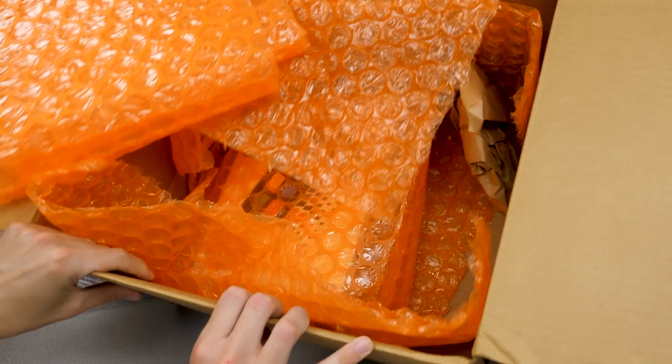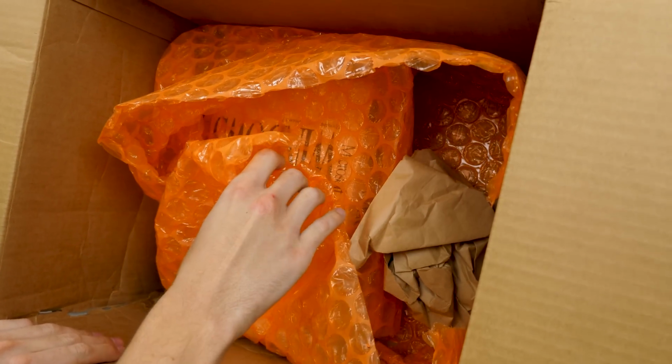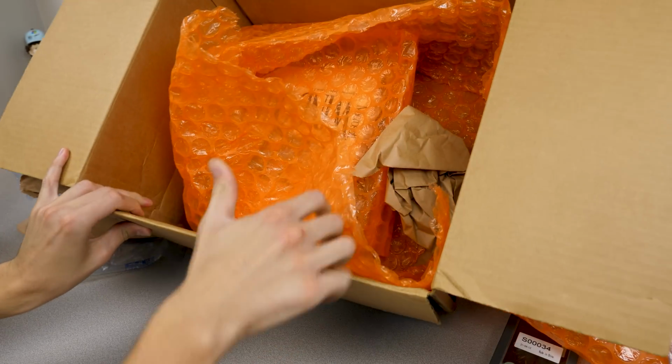And in here, oh, there it is. There is Windows 3.1. And I think, was there something else in here? Oh, there's that port cover. Yeah, they both have this missing, so maybe there's another one in here. I mean, even if it's not, it's totally fine.